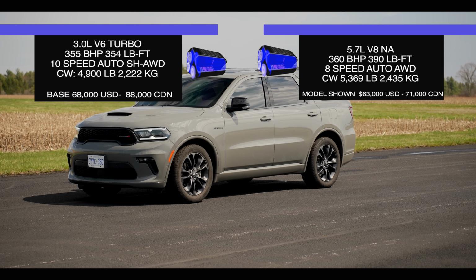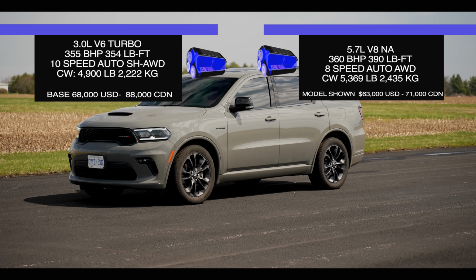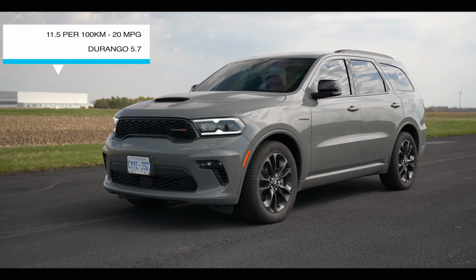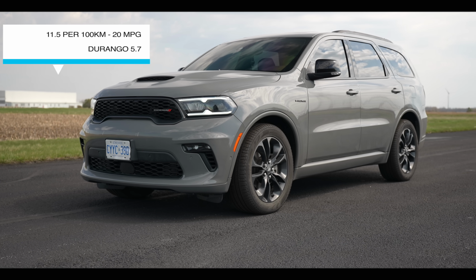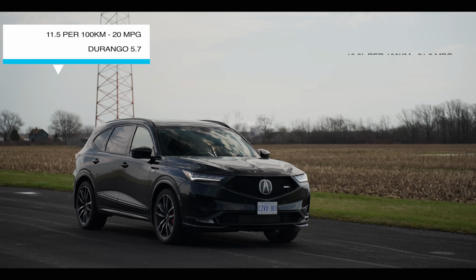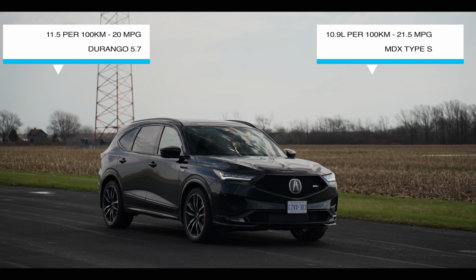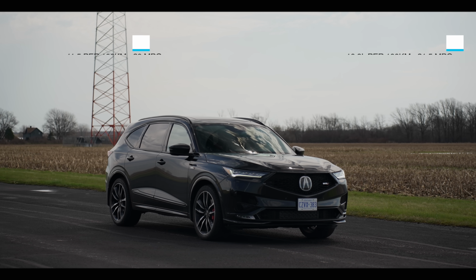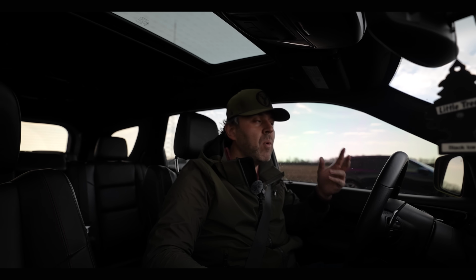We also did our fuel efficiency test. So here's what we got for both vehicles driving at the same speed right behind each other. The Durango RT got 11.5 liters per 100 kilometers, which I have to say, it's pretty impressive. Meanwhile, the MDX Type S got 10.9. Not far off, I have to say. I was very impressed. I mean, a V8, you'd expect it to really suck a lot of that juice, but it didn't. It did pretty well.